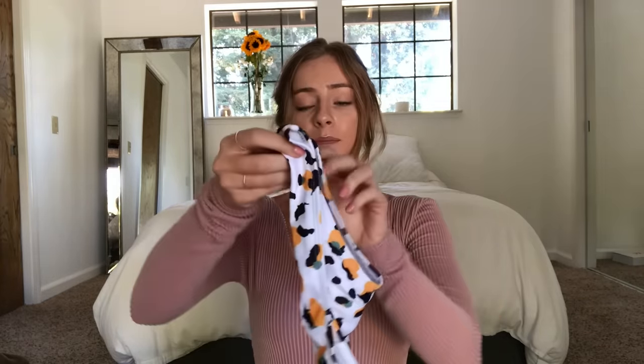This one definitely fits a little bit bigger than the rest of the bikinis, and I got all smalls. The back is very cheeky, so depending on how much skin you want to show, it's up to you. But I really love this. It is so comfortable too. The material is super nice. Definitely worth $15. I would even spend $30 on this swimsuit, maybe even $50.